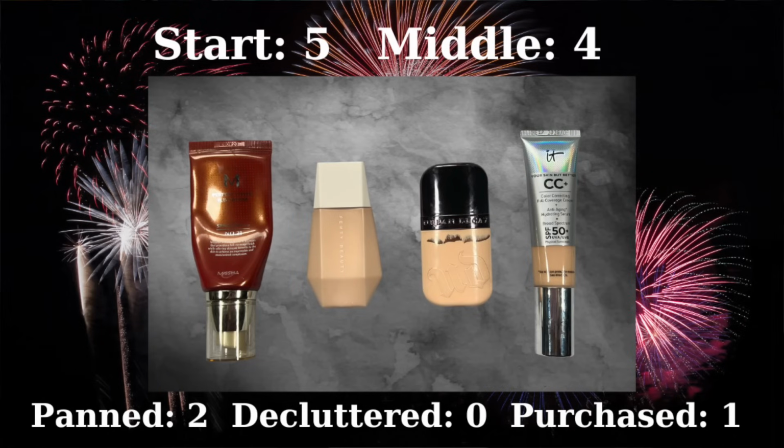So rolling from primers into foundations, I did start the year with 5. I now have 4. I have panned 2 foundations and I decluttered none and I purchased 1. So I do have the Misha BB Cream, the Fenty Eavesdrop, the Urban Decay Face Bond, and then the IT Cosmetics CC Cream. The one purchase is going to be that CC Cream, and my 2 panned ones were the Estee Lauder Double Wear and the Tier Foundation.